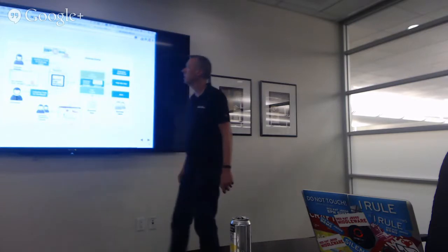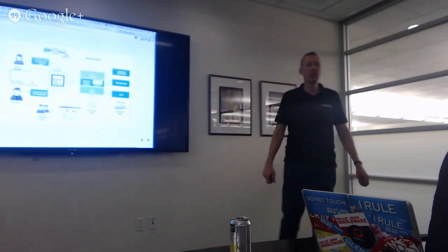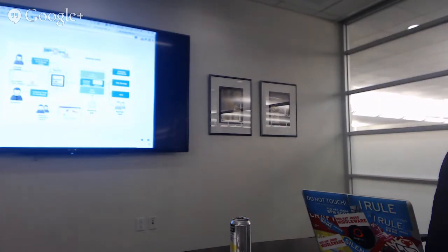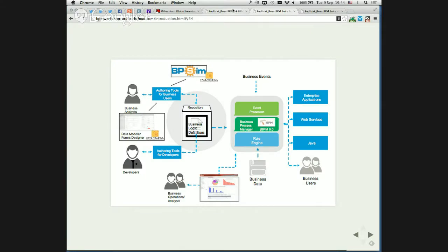BPSim, for the simulation stuff, I'd like to mention that. That's a standard that's coming out behind the BPMN 2 stuff. We also want to standardize the simulation, basically added to your process definitions. So that's being pushed. Most of our stuff, we'd like to keep it standards based in one form or another. And the data model and forms designer, that was also for the problem.